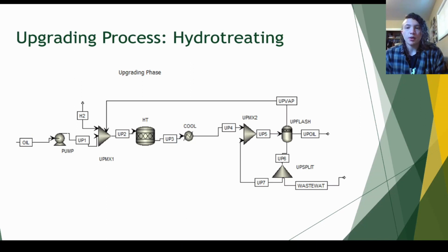First, the product is fed through a pump in order to achieve the high pressure necessary for the hydrotreating process. Next, the product is mixed with a hydrogen feed stream and hydrogen recycle stream. This is so hydrogen remains the non-limiting reactant in the following reaction. After going through the hydrotreating process in the reactor labeled HT, the product is cooled, then mixed with a water recycle stream before being fed into a 3-outlet flash distillation unit. This block separates the product stream into a hydrogen recycle stream, a water stream, and the desired product stream. The water stream is then separated using a splitter into a wastewater stream and a water recycle stream.